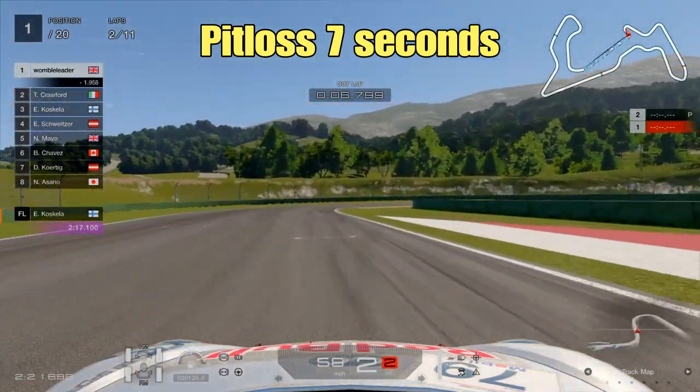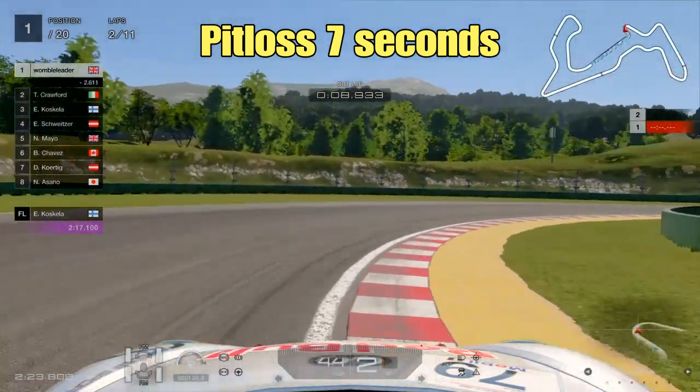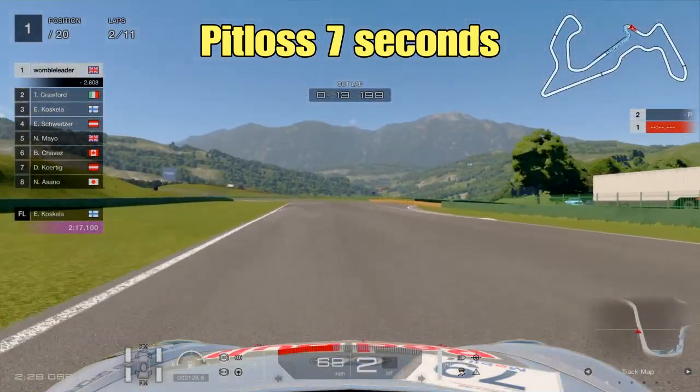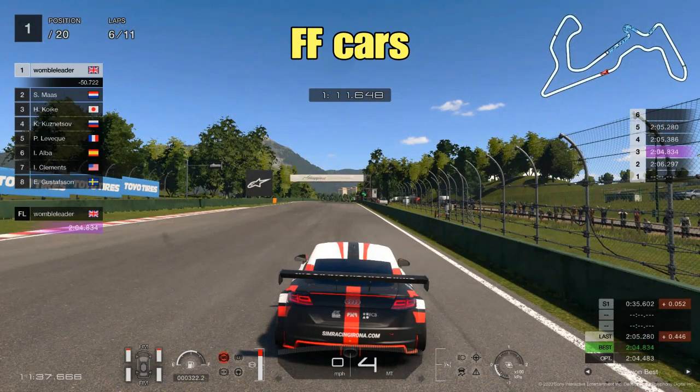So you might gain 3 or 4 seconds back on a no stopper with the fresh tyres, but that's not going to be enough to overcome that 7-second pit loss. So in an MR car, it's definitely a no stop. However, moving on to take a look at the FF cars, the Audi TT here.